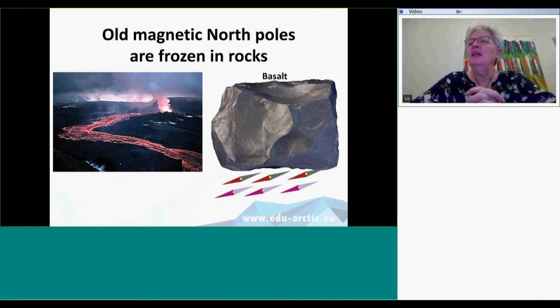And you wonder, how can that happen? What do you mean by that? Well, if we take a piece of rock, like the one I have in the picture, the basalt, the basalt has a lot of metals, of magnetite, of iron, of minerals that can be magnetized.